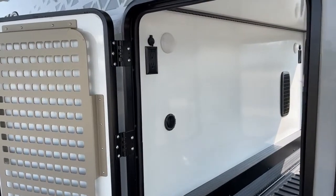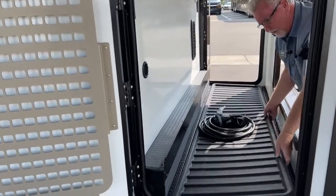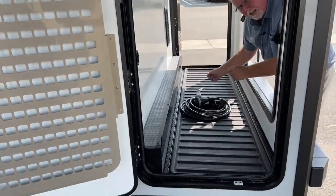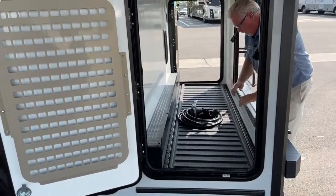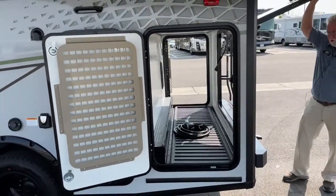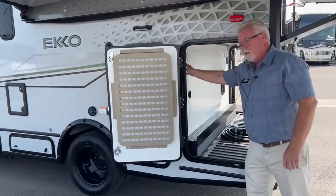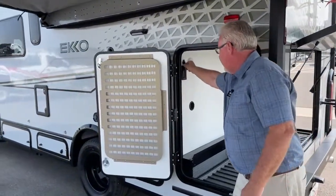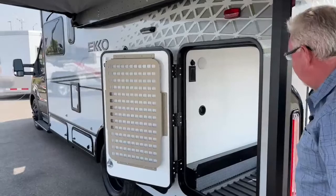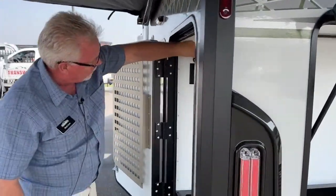This is also a pull-out little tray here, so you can keep the mud and the sand and the things you track in, you know, take it out, shake it out, not have it all over inside the coach. You do get 2 110 plugs, 1 on each side. You have your 12 volt right there, and then you have a couple of pocket lights.